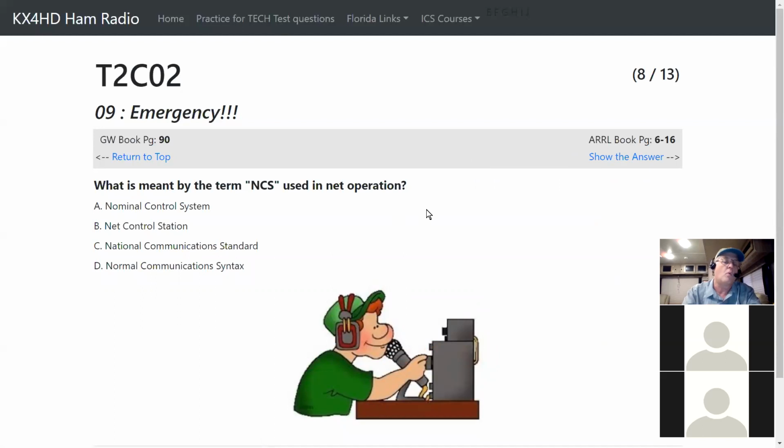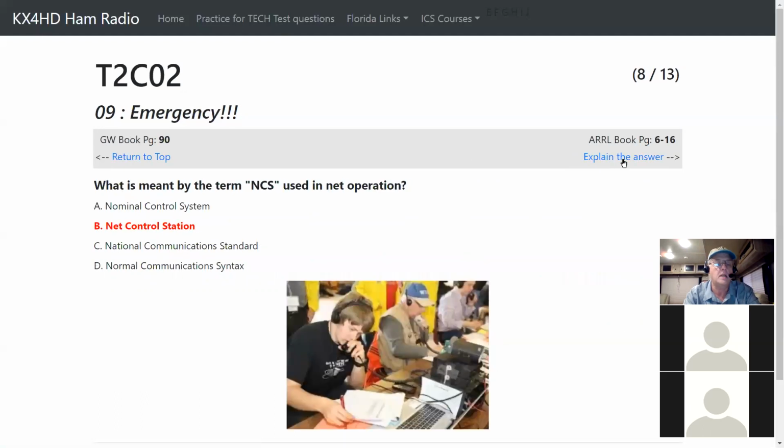Okay. What is meant by the term NCS used in net operation? Nominal control system, net control station, national communication standard, or normal communication syntax. What they're referring to here is a net control station.